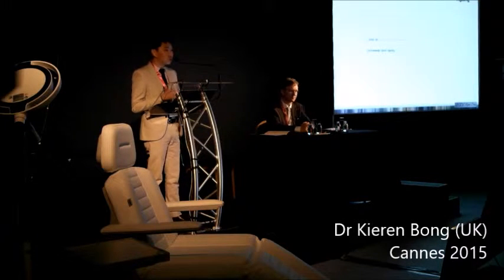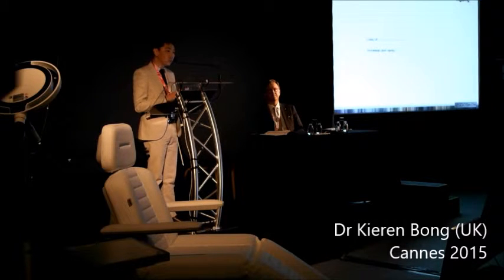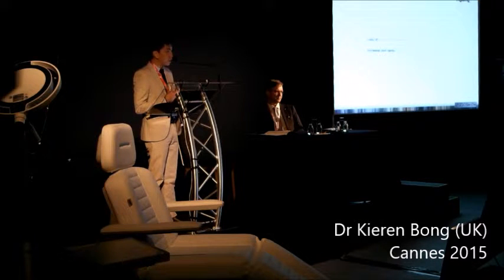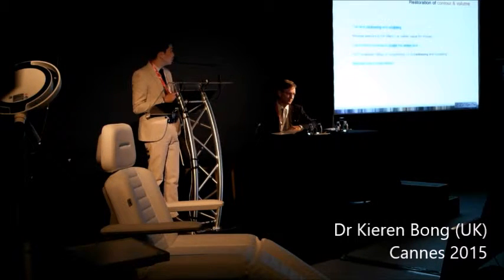So in order to rejuvenate the face successfully and in a natural way, in a perfect world we want to do a combined approach. But not all our patients have the budget or want to go through a combined approach. My personal take is the very first step is always about restoration of contour and volume. Restoration of contour and volume is not about filling the face per se.